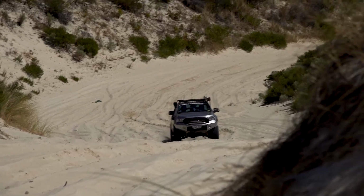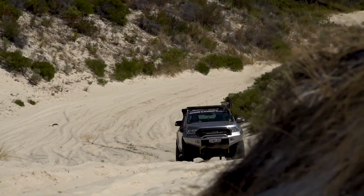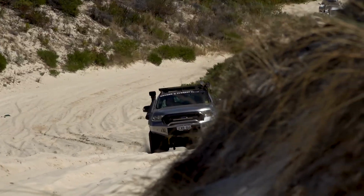With the rest of the crew starting to make their way up Callcup, it was time for us to say goodbye to the coast and head back towards camp.